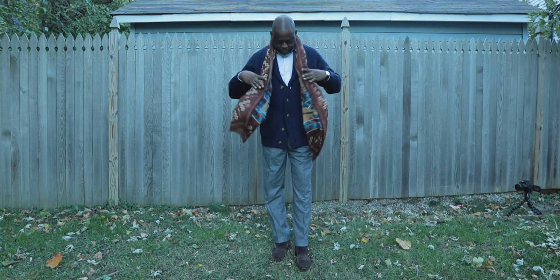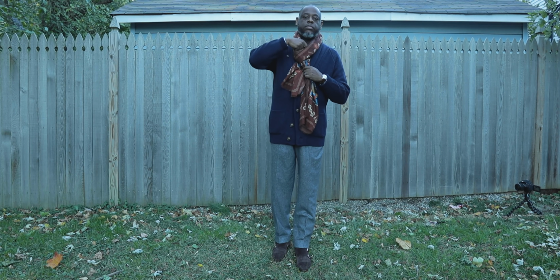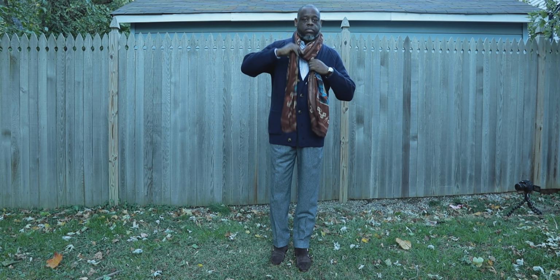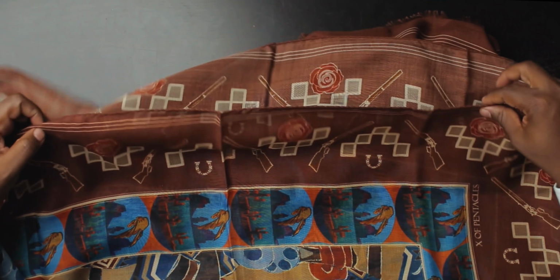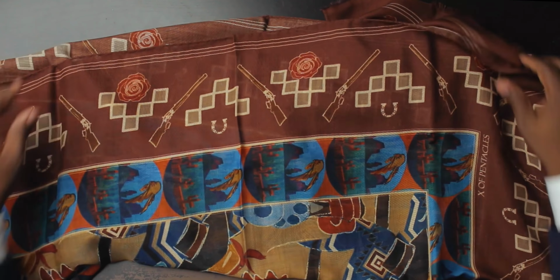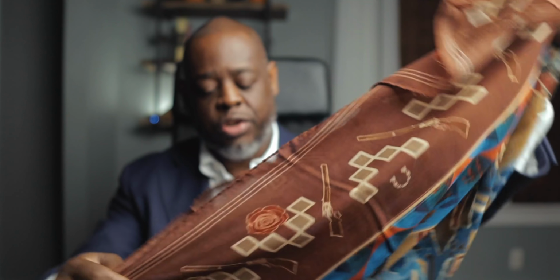Now this scarf is 70% wool and 30% silk, which is exactly how I love all my scarves to be. The great thing about this is the size, because sometimes you get a scarf and there are certain ways you want to tie it that you're not able to because the scarf is not big enough, and that's definitely not a problem with this. So this measures 180 cm by 70 cm, which is the exact same size as my Drake scarves that I have. And those scarves really tie a beautiful knot. And this is incredible, man. It just feels so luxurious.